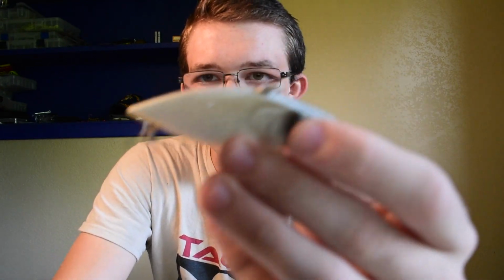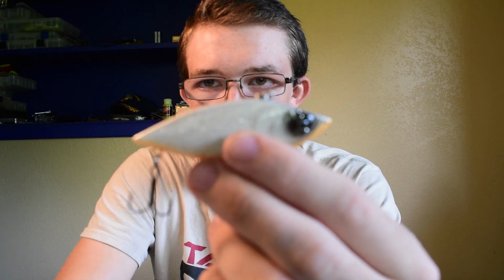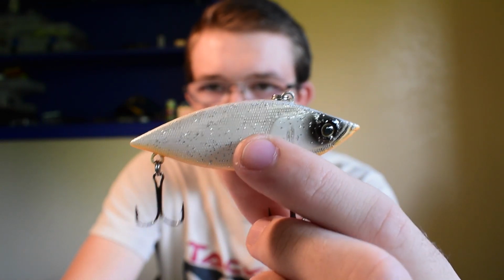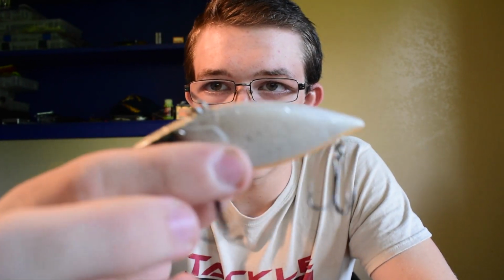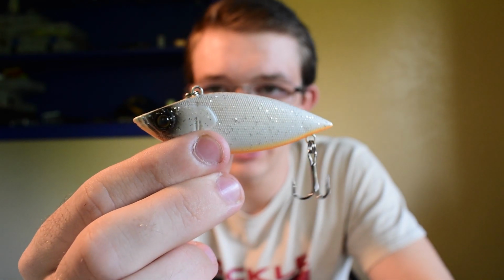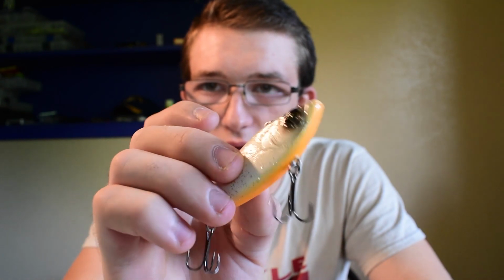So the last thing I have here is a lipless crankbait, or more commonly known as a rattle trap. Now, if you throw these, you can work a lot of water with them. That's one of the biggest reasons why people use them. That, and they're a big imitation for shad. The way the body presentation is, it's just like a shad, especially this orange belly gives it a really nice glow in the water.